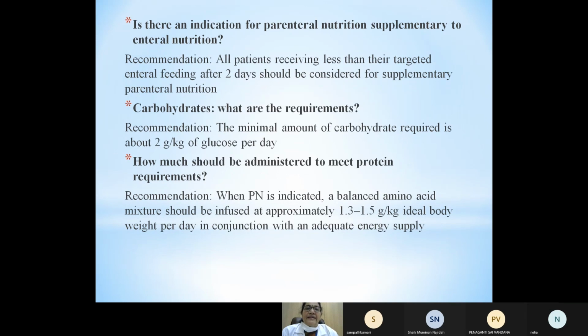Is there an indication for parenteral nutrition supplementary to enteral nutrition? The recommendation is all patients receiving less than their targeted enteral feeding after 2 days should be considered for supplementary parenteral nutrition. Carbohydrates, what are the requirements? The recommendation is the minimal amount of carbohydrate required is about 2 grams per kg of glucose per day.